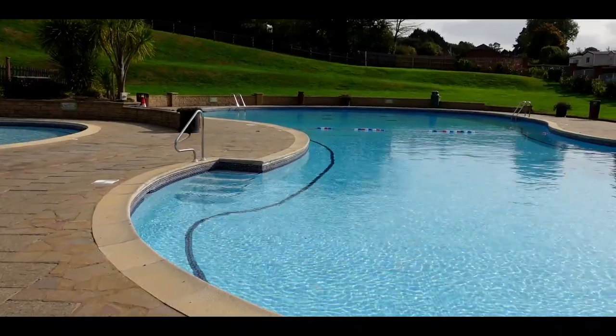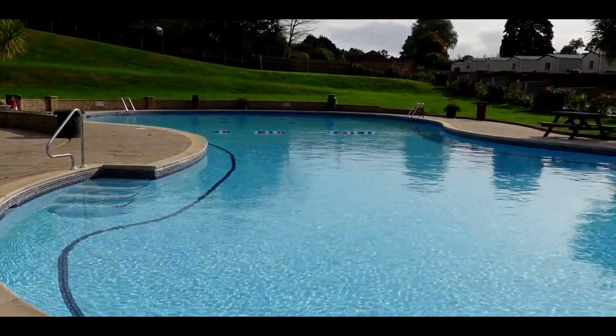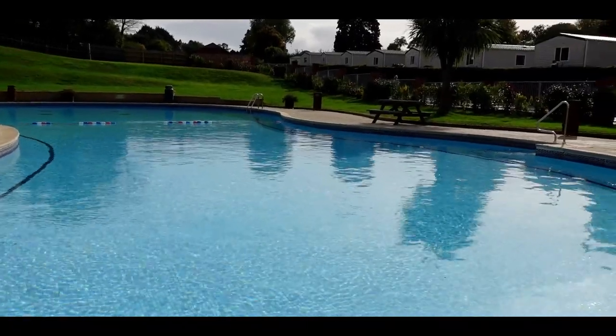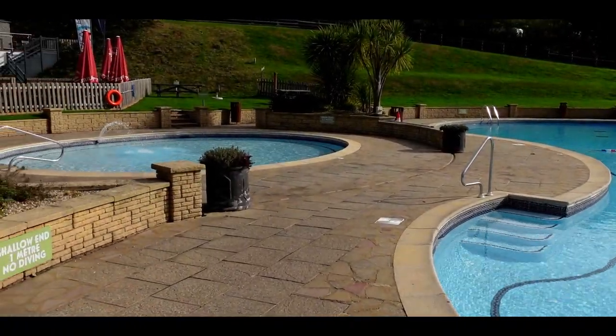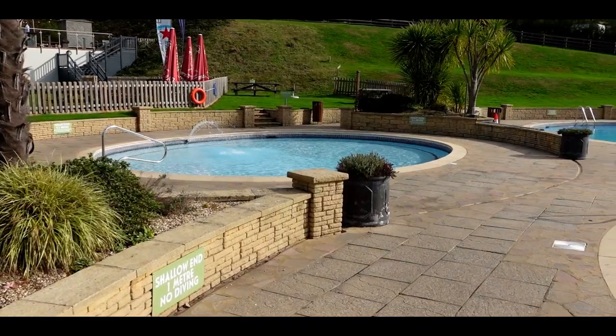Just coming up by the pool here at Cofton. Look how quiet this is. It's probably had a really busy season, this swimming pool, but my God, does it look nice this afternoon. Look at this. Oh, look at that water. How nice is that? You never see it this quiet normally. Wow.